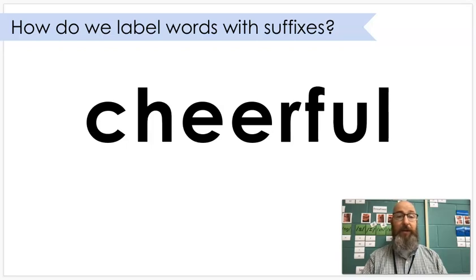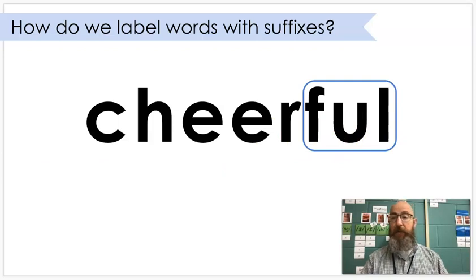Now, when we're labeling, the question is, how do we label words with suffixes? Because we just finished learning about syllables. How do we break this up into syllables? Do the syllable rules still apply? They do, sort of, but everything has a rule. So when you see a suffix in a word, instead of labeling the vowels first, like what we did the past few weeks, you're going to first look, do I see a suffix? And if I do, and I do right here, ful, I'm going to box it in. So I'm going to draw a box around this suffix ful.